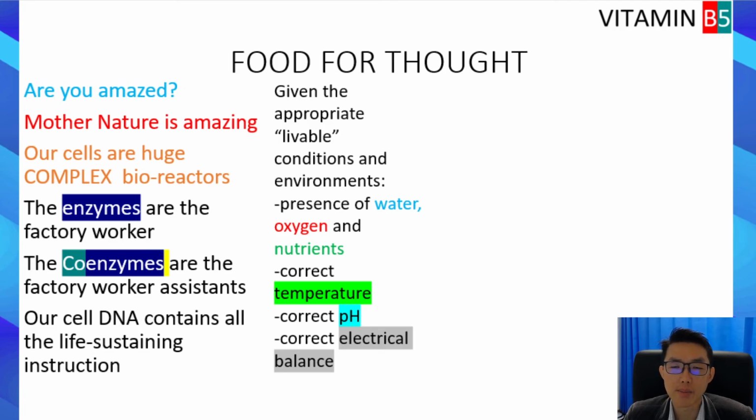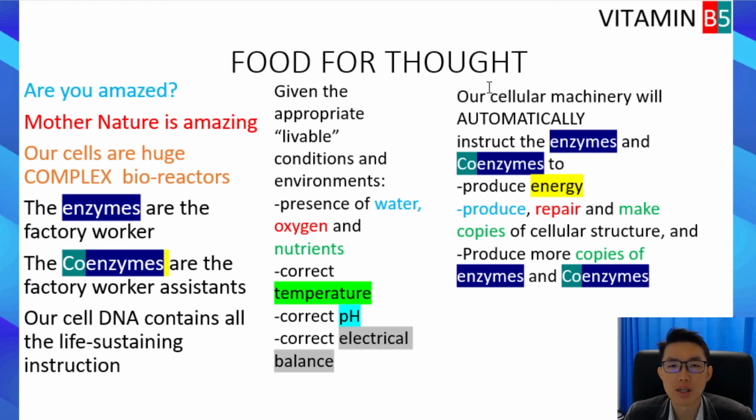By the way that Mother Nature creates us, given the appropriate livable conditions and environments, such as the presence of water, oxygen, nutrients, correct temperature, correct pH, and correct electrical balances, our cellular machinery, which is given to us by Mother Nature, will automatically instruct the enzymes and the coenzymes to produce energy, and then use the energy to produce, repair, and make copies of cellular structures, and also use the energy and the raw material to produce more copies of the workers and co-workers themselves. I am very amazed by this, and I hope while watching this, you too feel amazed by the way that Mother Nature creates us and gives us all the necessary tools to survive and thrive in this world.